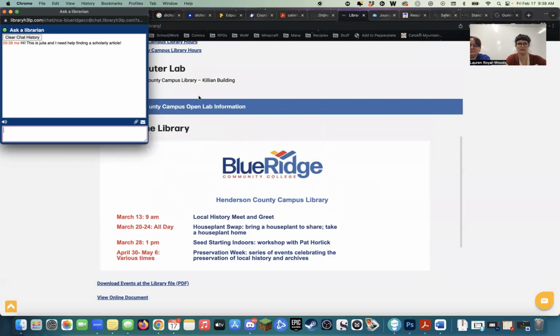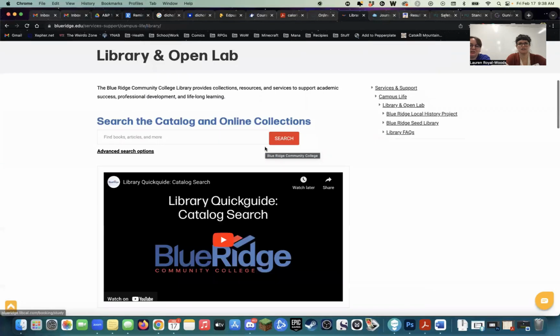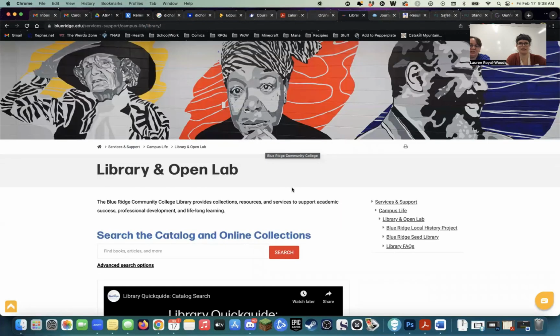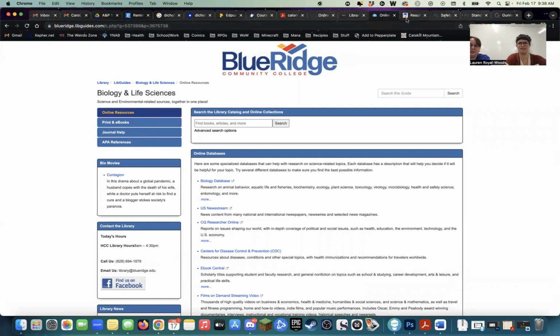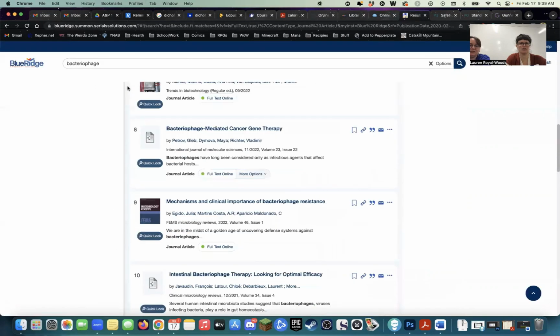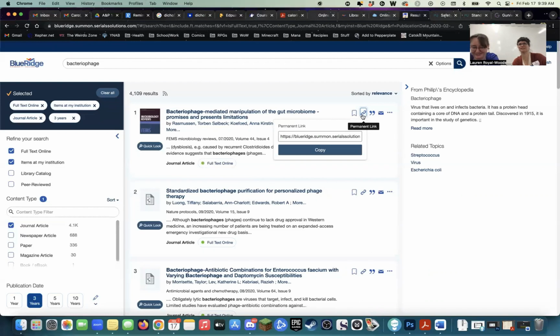So important things are where to search. I'm going to just close it. Yep, that's fine. Where to search. So you can search here for bacteriophage or whatever it is that your topic is. You can search here. And then the other important bits are limiting to full text, journal article, publication date, and then understanding how to find a permalink. And if you do all of those things and you have found the study, then you should be good to go. Yep, you should be fine. That's it.